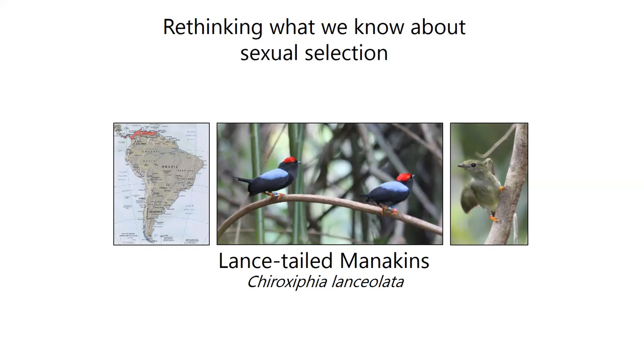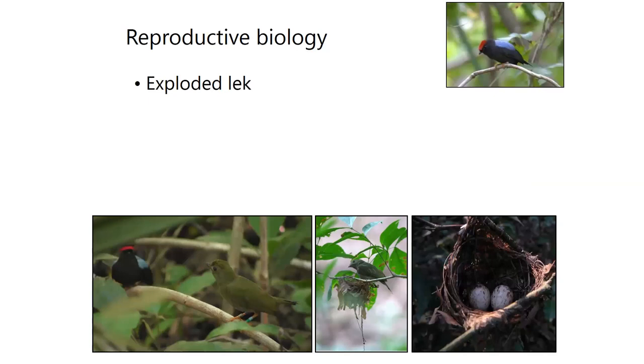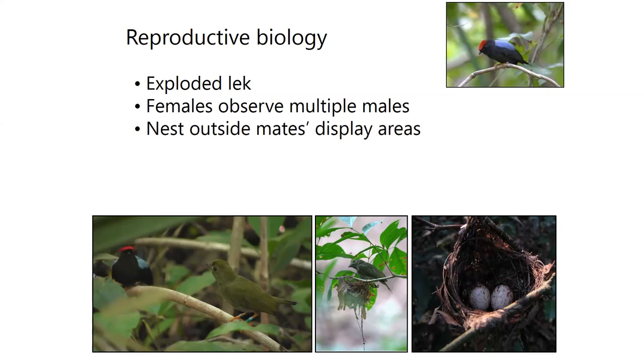They're strongly sexually dimorphic. There's two males in the middle and the female on the right. They're found in Panama, Colombia, and northern Venezuela. They display for females in an exploded lek, which means that the males that females visit are spread out in space, and females have to fly about 100 to 200 meters between males to visit them. Females observe multiple males before they make a mate choice, and then they leave and nest outside their mate's display areas.